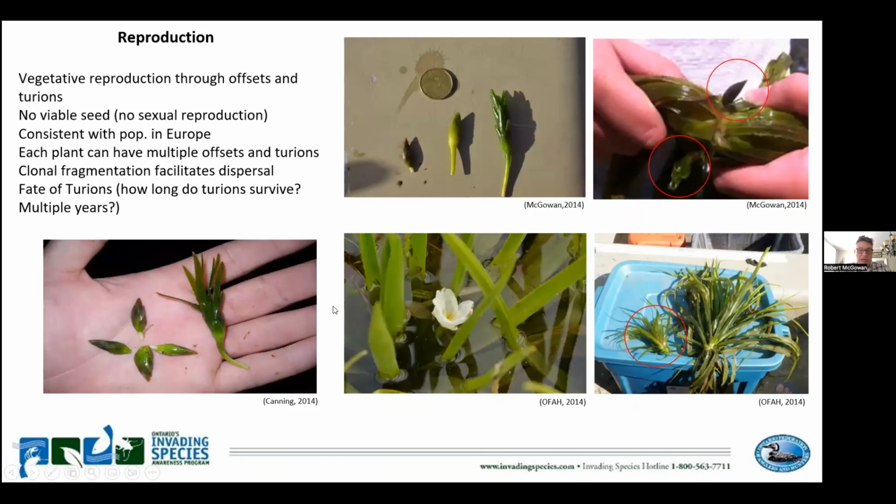So water soldier relies primarily on vegetative reproduction through these offsets and turions. The offsets develop directly into open rosettes, resembling a small version of the parent plant, and become detached by late summer. Offsets that develop late in the growing season are almost bud-like and are called turions. These turions remain attached to the mother plant until the following spring when they detach. So you can see here, these are the turions, they're bud-like structures. And this is what the offsets look like.